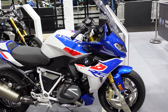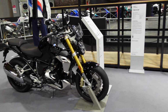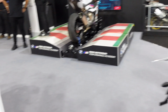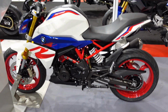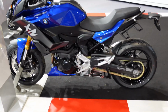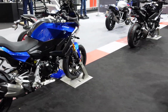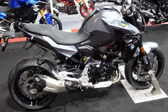It doesn't have that Telelever suspension setup. It's just got a conventional fork at the front. An R1250R naked, so that's very similar but without the big screen, but that one does have a little touring screen. I think we're nearly done. Yeah, a couple more. Here we have a G310R Sport, which actually looks quite striking there in the red. F900XR, so that's their touring bike based around the 900 twin that replaced the old outgoing 850. And then we have the F900R naked bike to complement that.